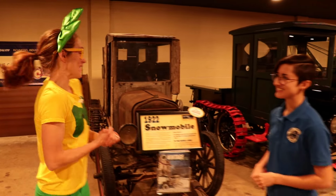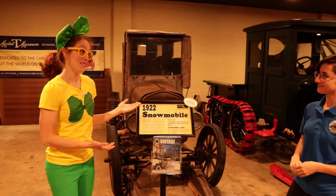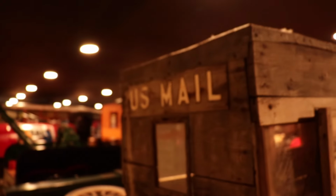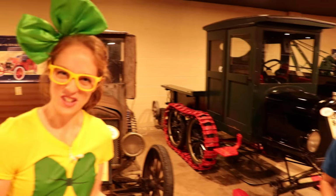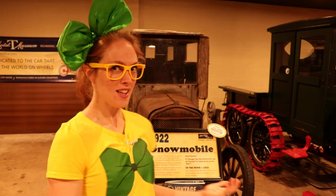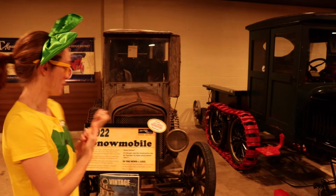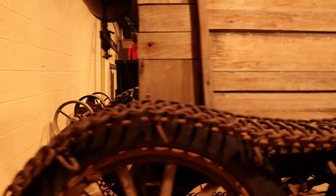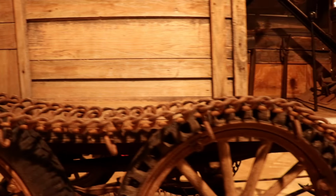Hi, Micaela. This snowmobile looks like it has a story to tell, and I wondered if you knew any fun things about it. Absolutely. This snowmobile here was handmade by a postman up in Minnesota. It's made out of Hoosier cabinets. What? Hoosier cabinets? So does that mean he took cabinets off of his own house to build this? Yes. Oh my goodness. Whoa, look at these chains. Isn't that incredible? That is a really creative and ingenious postman.